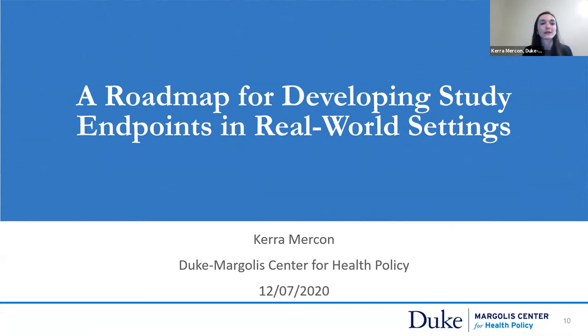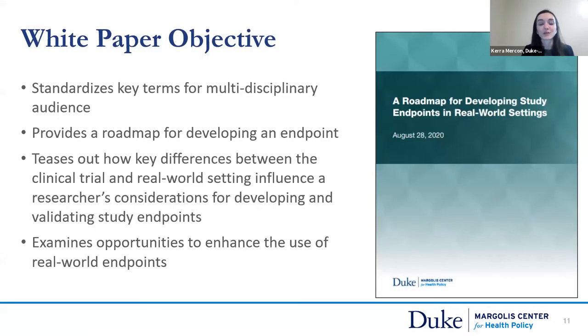Today, I will be providing a brief overview of our white paper, A Roadmap for Developing Study Endpoints in Real-World Settings. While there has been much interest in the use of real-world evidence to support regulatory decision-making, uncertainty remains. And integral to addressing this uncertainty and improving the regulatory acceptability of real-world endpoints is developing endpoints that are robust in the real-world setting. As such, this white paper has several objectives.